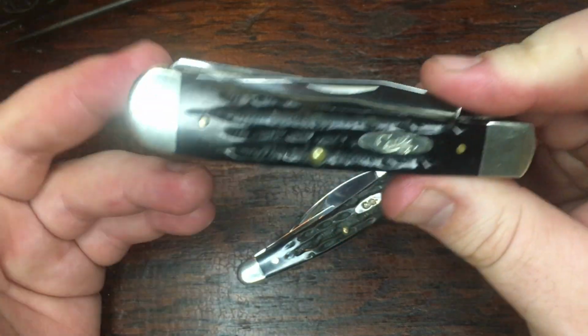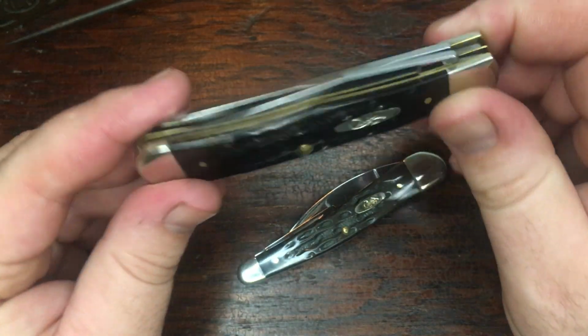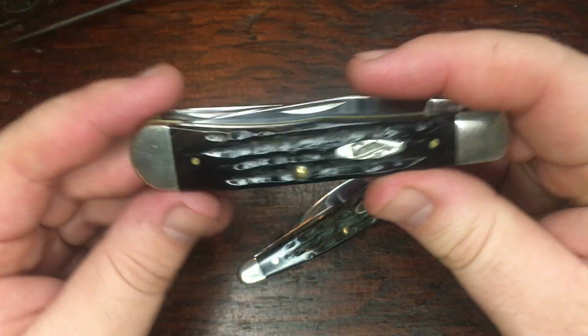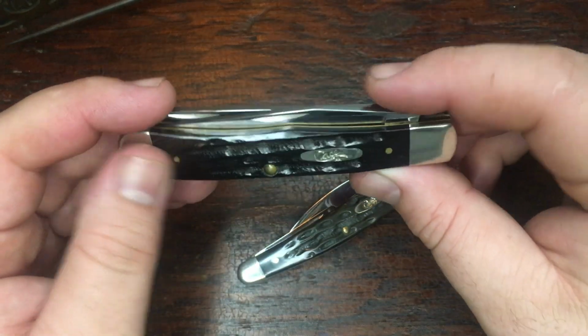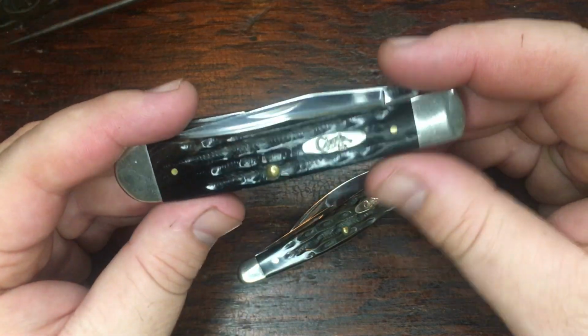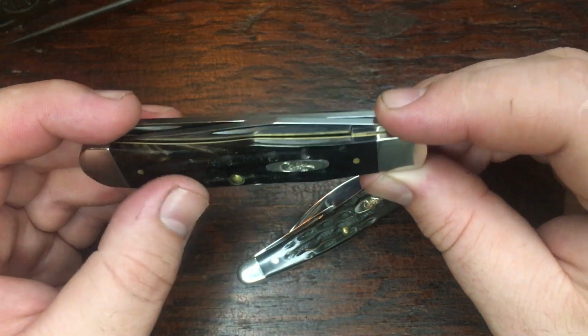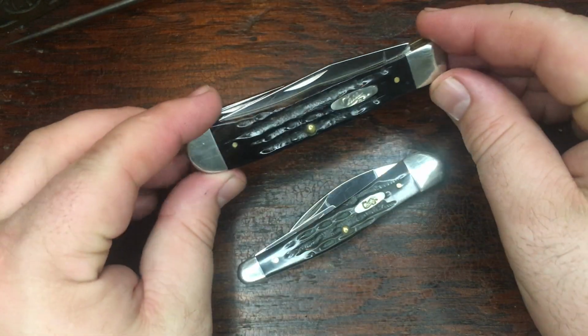to death with it. I mean, you look at these on eBay, and you search buffalo horn trapper, and this is a $100 knife, $110. I've seen them as high as $125. So I don't know if he didn't realize what he had. Obviously he didn't, because he could have got a lot more money for it. But I bought this knife from him for $40 too. Like, he didn't even know.